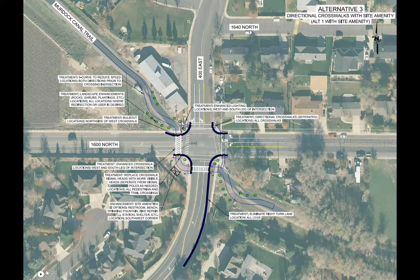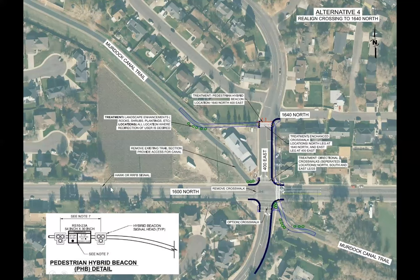Number four is adjusting the alignment of the trail to approximately 1640 North, where the trail users would cross 400 East at that point with a HAWK signal to control that crossing. And then trail users would come along the east side of 400 East, cross 1600 North, and then get back on the trail with directional crosswalks.